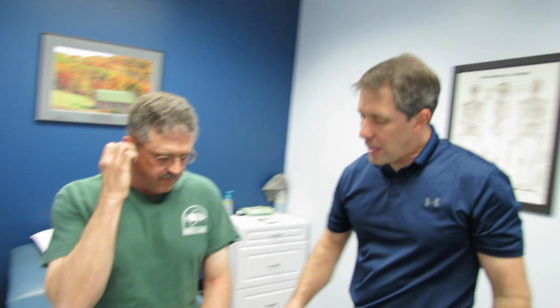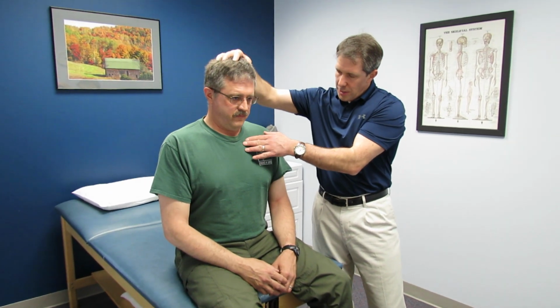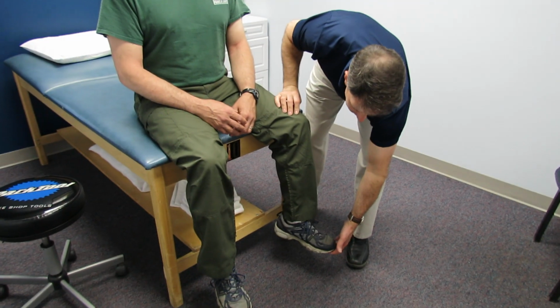But when I check his Hoffman sign, it's negative. He has a negative Lhermitte sign, where you bring the chin down to the chest. He has no bolts of lightning going through his arm. He has negative clonus and he has a negative Babinski sign. We don't really worry about that.